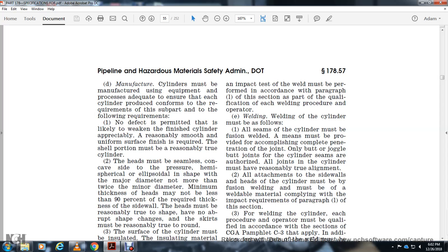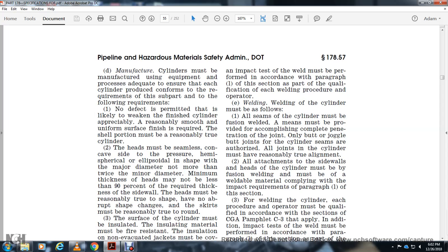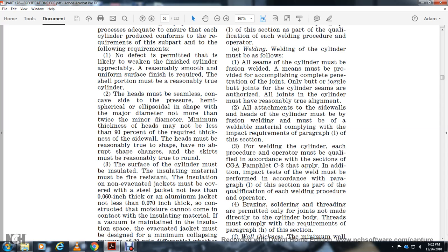Must be made of welded material and comply with the impact requirements of paragraph L of the section. For welding of the cylinder, the procedure and operator must be qualified in accordance with the section CG pamphlet C3 of the applied edition. The impact test of the weld must be performed in accordance with paragraph L of the section as part of the qualification of each welding procedure.